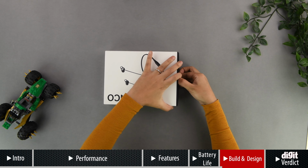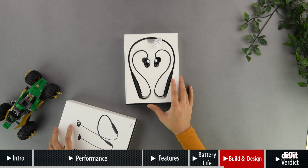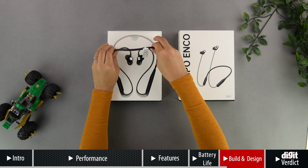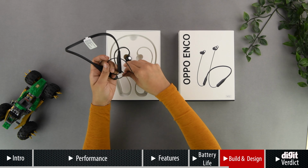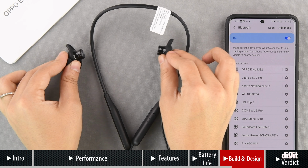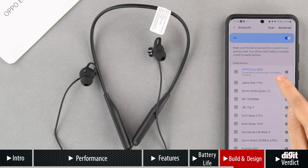There's nothing awe-inducing about the Enco M32's design. They are a simple-looking pair of neckband-style wireless earphones with a rubber neckband, matte black plastic modules or weights on either side, and glossy black earbuds. The only striking part is the back side of the earbuds that have a silver CD-like finish. Separating the earbuds from one another turns them on automatically and connects them to the last paired device.